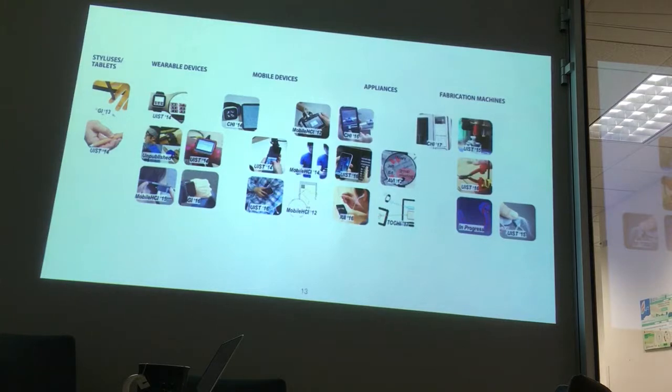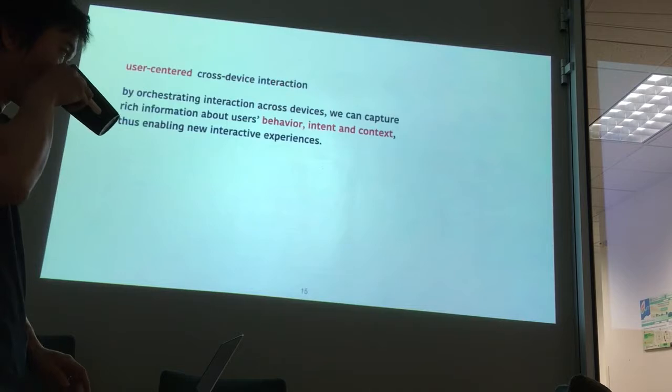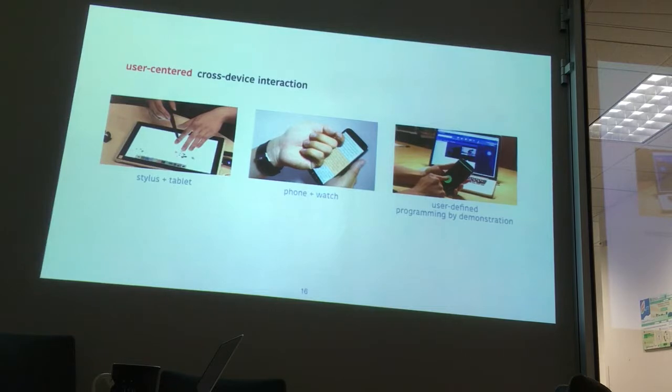So I've shown you some of the previous projects I worked on individual devices. And in this talk, I want to go beyond this level and try to think about how to design and build interactions across devices. In particular, I'm looking at user-centered cross-device interaction. What I mean by this is, by orchestrating interaction across devices, we can capture rich information about users' behavior, intent, and context, thus enabling new interactive experiences that are not possible previously with just looking at devices alone. So I'll talk about this topic in 3 detailed projects.